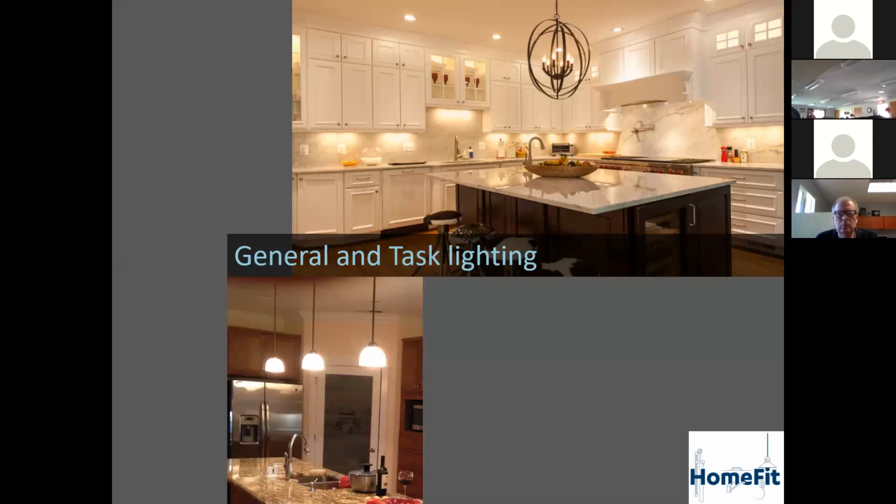Now, another thing, again, is if you do have an island, and in this particular case, if you are remodeling and you're bringing in an electrician, you want to, again, get that task lighting close to the island surface. So in this particular example here, you can go with pendant light fixtures to bring that down closer to the source.